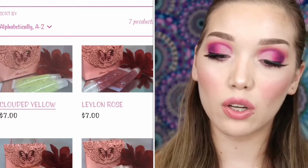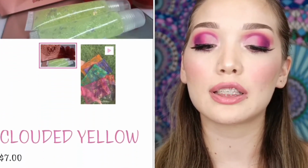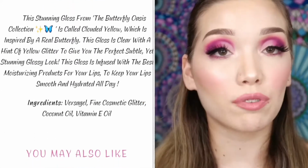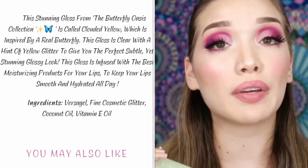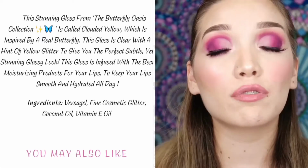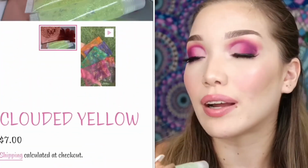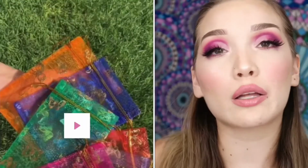This is Clouded Yellow. The stunning gloss from the Butterfly Oasis collection is called Clouded Yellow, which is inspired by a real butterfly. Yes, all glosses are inspired by real butterflies. I actually looked up research on butterflies, and that is what gave me the inspiration for each gloss color. If I saw a blue butterfly, I made a blue gloss. I saw an orange butterfly, the Monarch, and there's a Monarch gloss that is orange, just like the Monarch. So they're all inspired by butterflies.